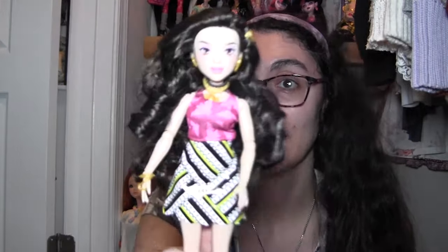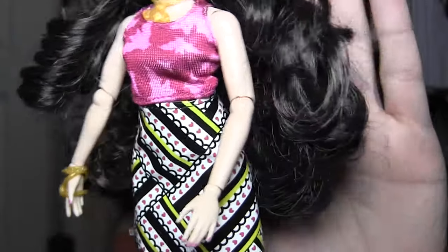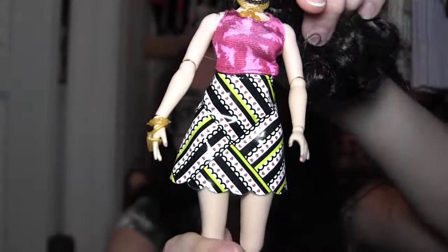Okay, so I just pulled out a couple of extra outfit pieces I had from Neon Frights Draculaura. They fit really nicely. This tank top even kind of fits better than the tank top that she came with, and the skirt looks good. It contours well. It's not super baggy or whatever. So maybe there is some outfit swapping possibility. I don't know. Her legs are really thin though. Like, Monster High legs are super thick. Thing is, I don't think the swap goes both ways.